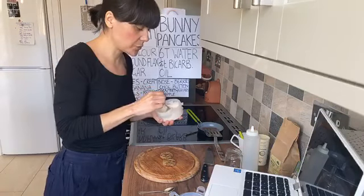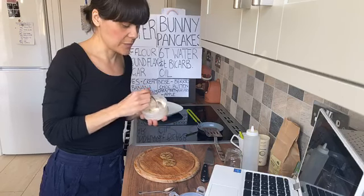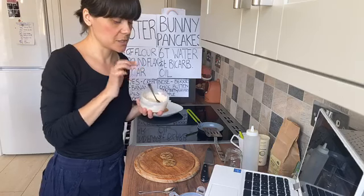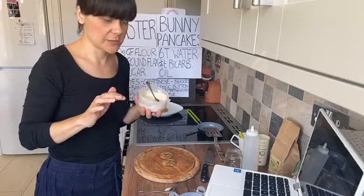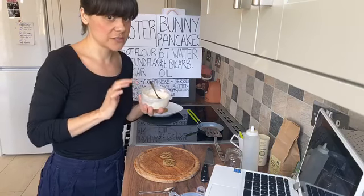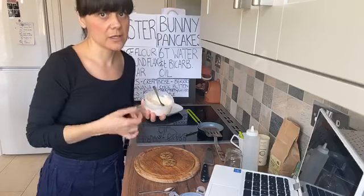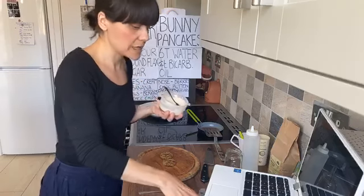We actually made it when we did the chocolate fudge cake. And this was the cream cheese frosting. So this is just a mixture of tofutti cream cheese and icing sugar. But you can use lots of different things for this. If you've got a thick yogurt, a thick cream, something like that, then you can just swap it out for that.